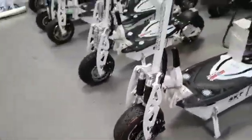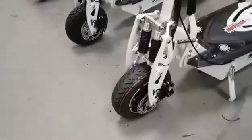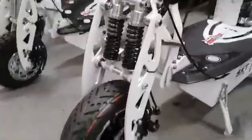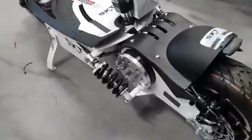XL means higher handlebars over the 1000 watt version. Bigger wheels and tyres. Disc brakes. Top speed 55 kilometers per hour. A range in eco mode of up to 30, and the lead acid battery is fantastic. Just one touch folding, disc brakes, beautiful.